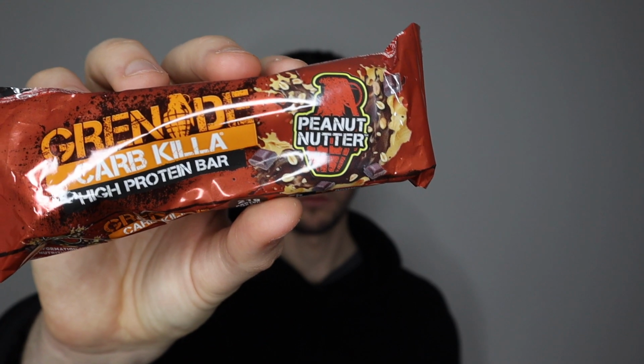This is the Peanut Nutter. So of course, if you're not the biggest fan of nuts, this is not going to be for you. I do like peanuts, so this protein bar is definitely up my street. Again, this is one that I have tried before in the past, but I don't think I've ever reviewed this one. So yeah, let's give it a rating.